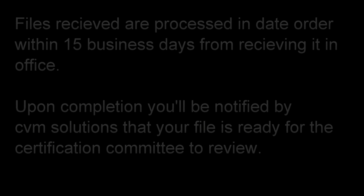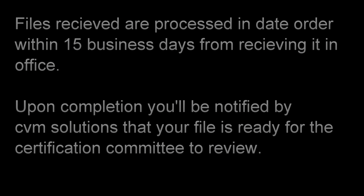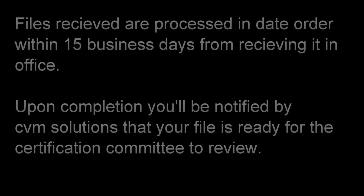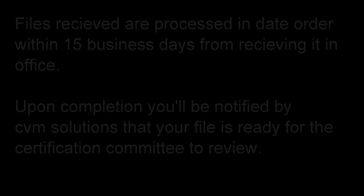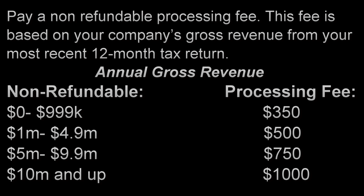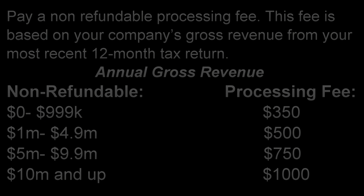Files received are processed in date order within 15 business days from receiving your file in office. Once your file is complete, you will be notified by CVM Solutions that your file is ready for the certification committee to review. Within 90 days from the file complete date, committee will review your file and a site visit will be conducted at your principal place of business, again within the 90 days from your file complete date. Please be sure to remit a non-refundable processing fee made payable to WBEC-WEST. This fee is based on your company's gross revenue from your most recent 12-month tax return.